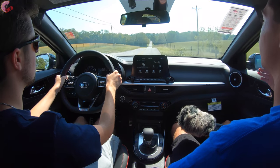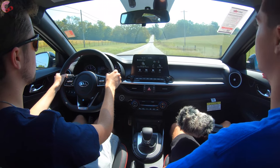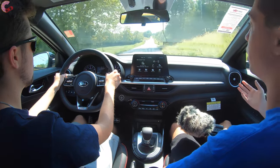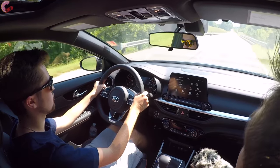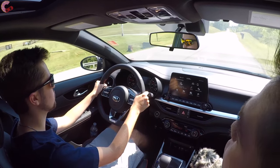You're not sacrificing a luxurious ride to get something super harsh and sporty, like I would imagine you would in some of the competition that this car is going head-to-head with. I think this car really gives you that dual character: a luxurious ride as well as a luxurious cabin, and still sporty if you want it to be.